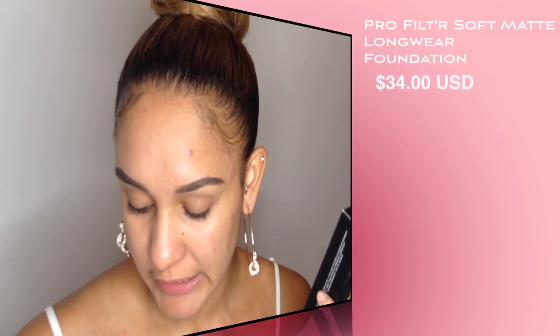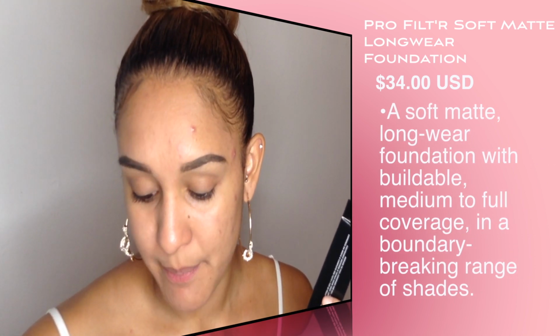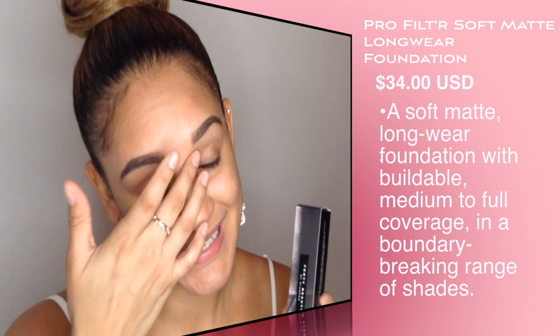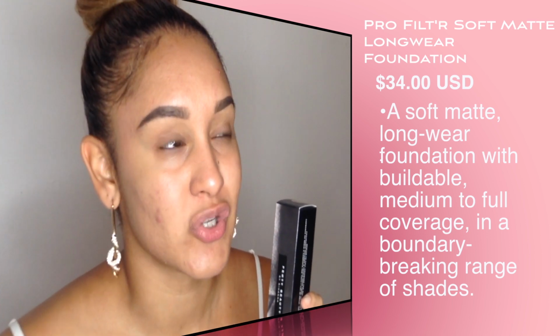So the finish is supposed to be matte. So let's see if it's going to be matte. And what it is, it's a soft matte long wear foundation with buildable medium to full coverage in a boundary-breaking range of shades. So I'm so excited to try this out again because when I put it on my skin in Sephora, like she put it on and it felt so amazing with the primer as well.